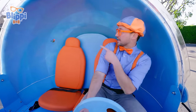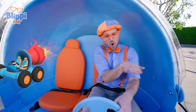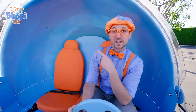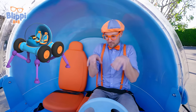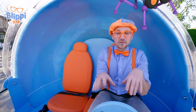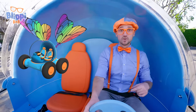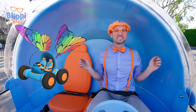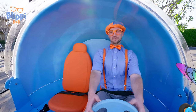Ooh, like a rocket booster! So cool! It allows me to go anywhere and everywhere! And look at those! Wow! Spider legs. It makes me able to crawl and go around, go on top of rocks, go around things. And look at those. Wings. They look like beautiful butterfly wings, don't they? So then I can fly when I'm using the Blippi-mobile.